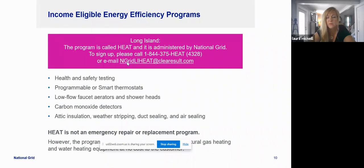And just another thing that we've included in our presentations to get the word out there, our HEAT program. This has some health and safety testing, some Wi-Fi thermostats for eligible clients. Again, aerators and shower heads are mentioned. Really great program. If you know of somebody that would qualify for that, please encourage them to visit the website or call that phone number.